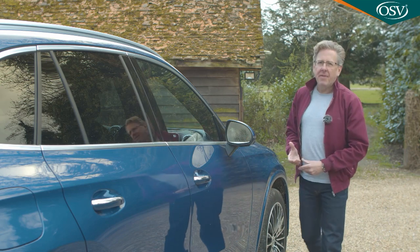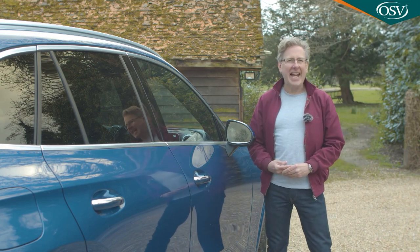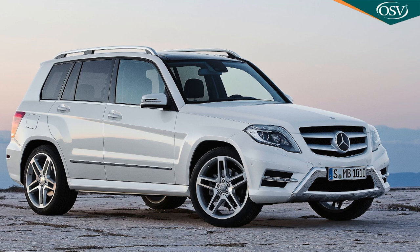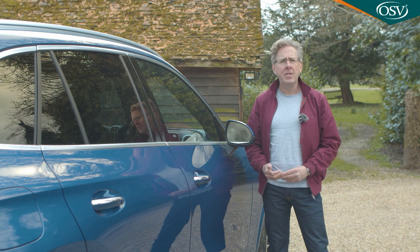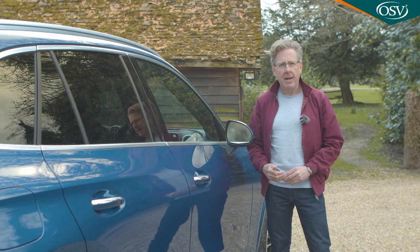Mercedes has actually been in this section of the market since 2008, when it launched what was then called the GLK, a car the engineers unaccountably failed to engineer for right-hand drive markets. Mistakes don't get much bigger than that, but the R&D team have done their best to make up for it since.